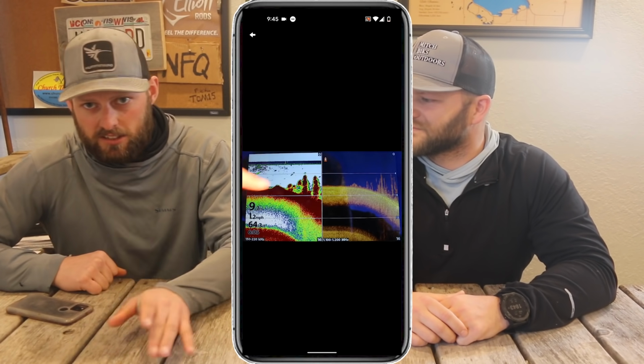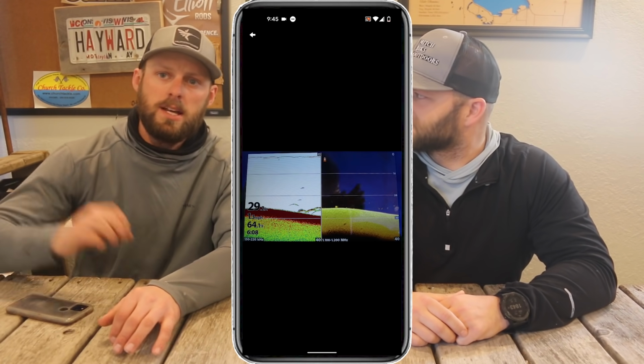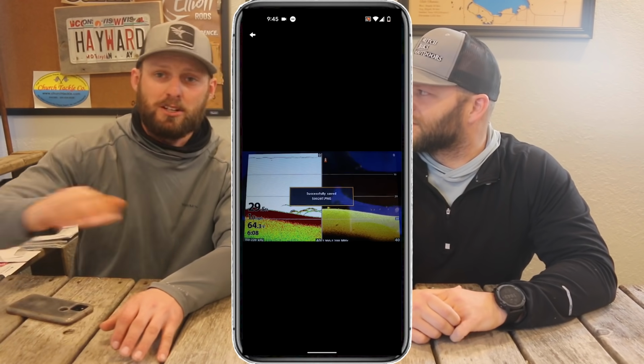And this isn't just like, there's a fish, here's a fish, here's a fish. This is like, here's a weed edge, here's a sand to weed transition. Here's rocks, here's where it turns back to sand. Here's a soft bottom, here's a hard bottom, here's how fish set up on that. And it goes through each of those on your down imaging, your side imaging, and your sonar.